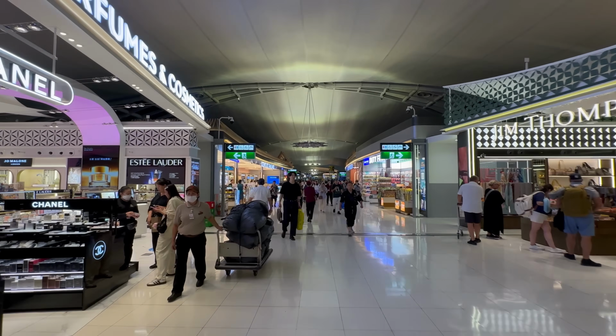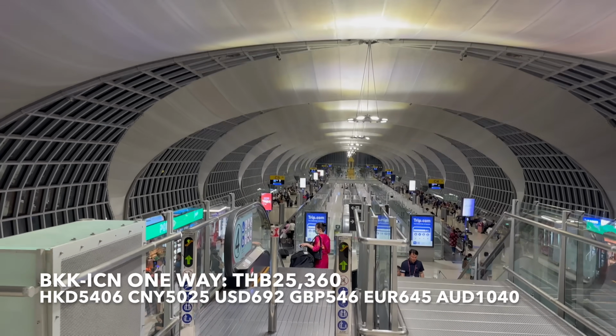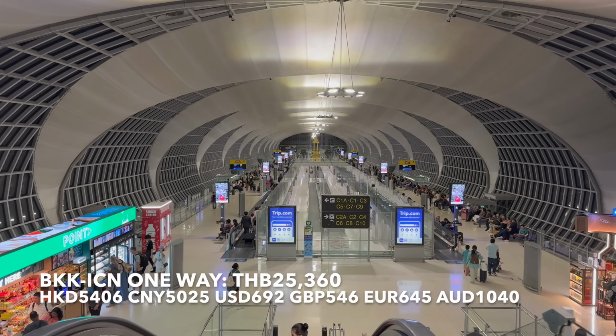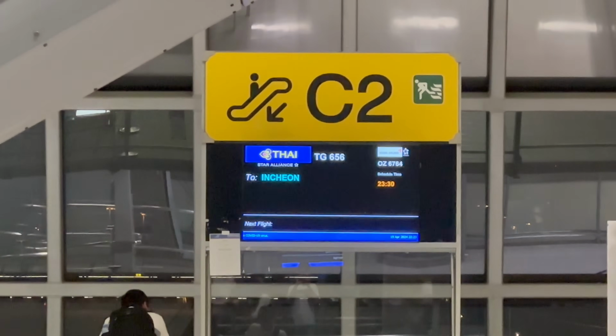And while we're still walking to our gate, I'm going to discuss the airfare. Flight time from Bangkok to Korea is 4 hours and 30 minutes. If you fly Thai Airways business class, it'll cost you about $700 one way. Thai Airways' Star Alliance partner, Asiana, is a little bit cheaper, about $650 one way.